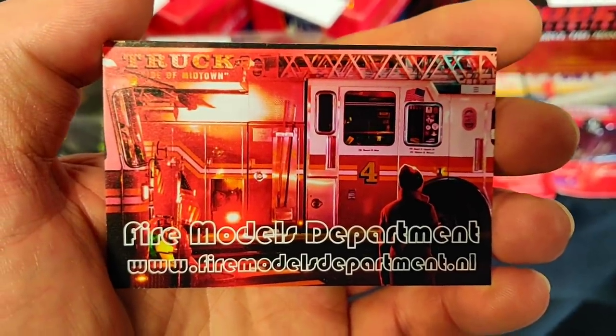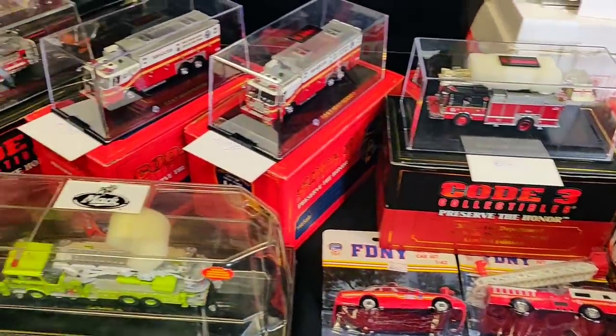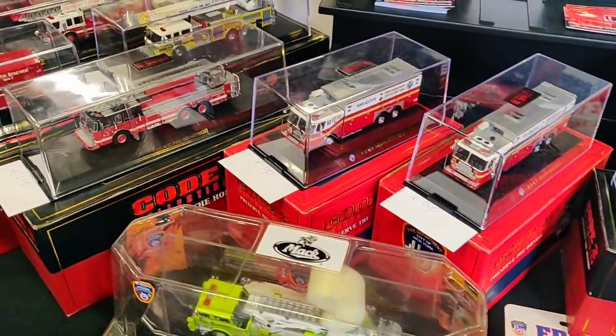I know somebody who's going to be really happy with this. A table with only fire trucks. How cool is that?